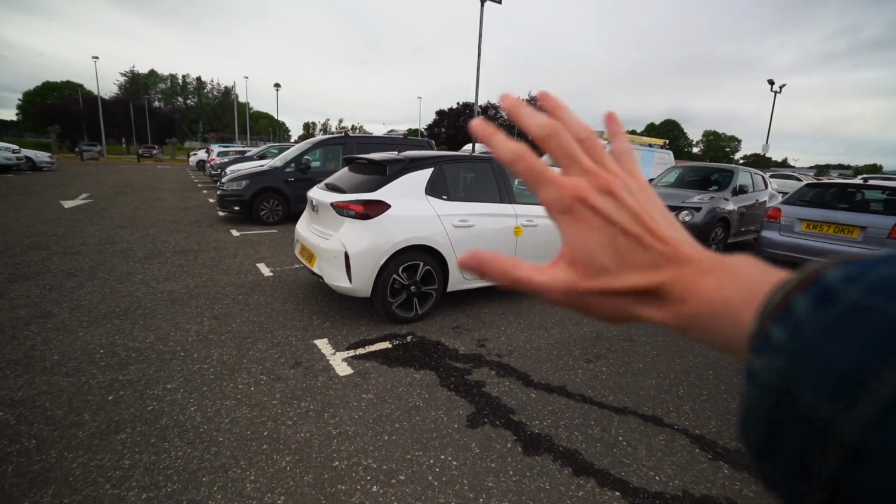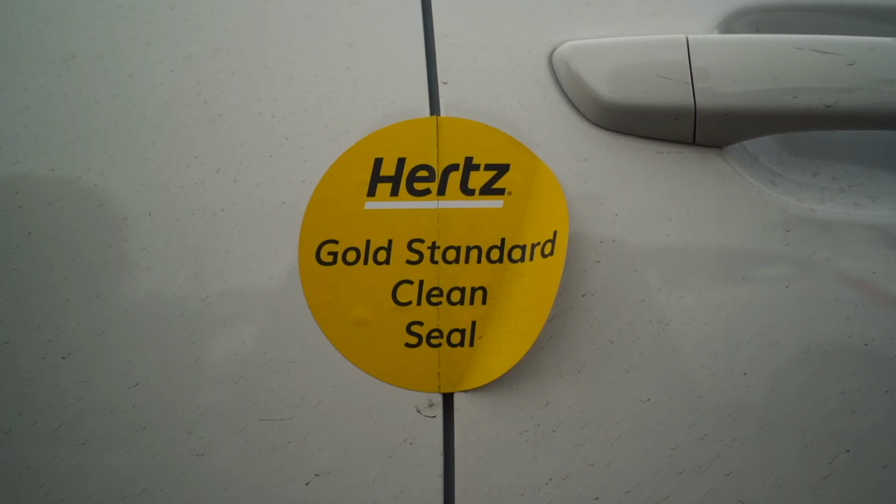See you, mate. We made it back to the airport with the Hertz gold standard cleaning sticker still on the car. It's not gold standard anymore.